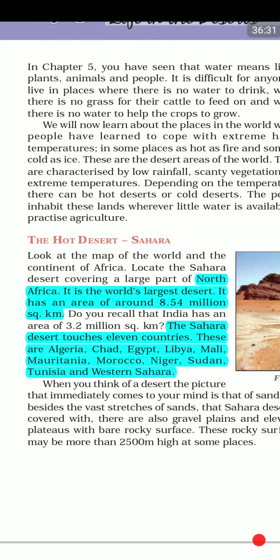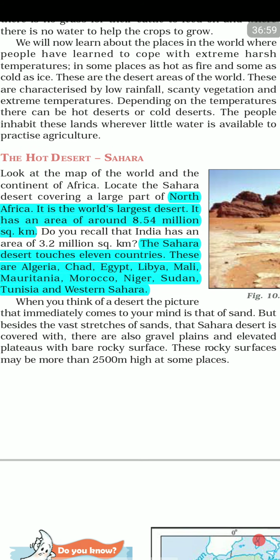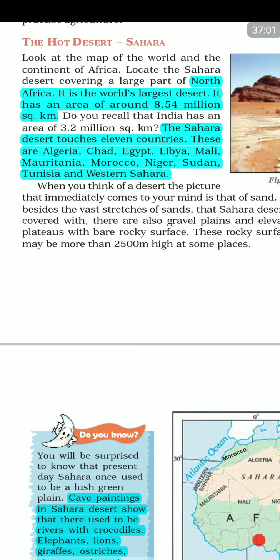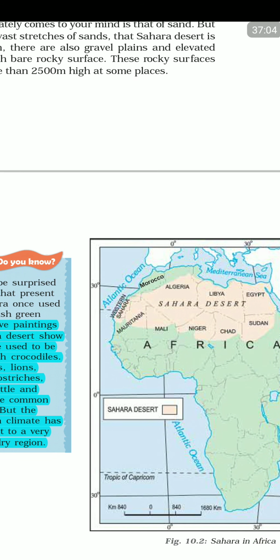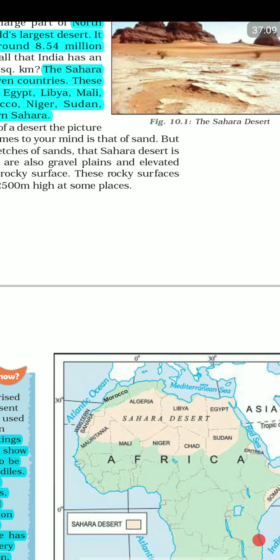Now, first we'll discuss the Sahara. It's in North Africa and it's the world's largest desert, the area being 8.54 million square kilometers. That of India is 3.2 million square kilometers. And the Sahara Desert touches 11 countries: Algeria, Chad, Egypt, Libya, Mali, Mauritania, Morocco, Niger, Sudan, Tunisia, and Western Sahara. So these are the countries it covers, right?